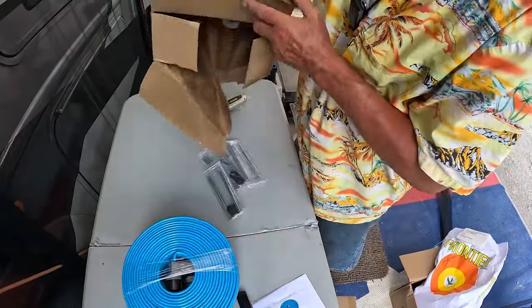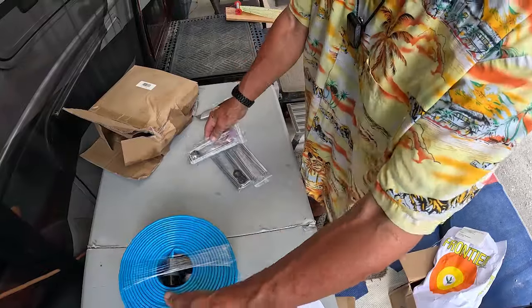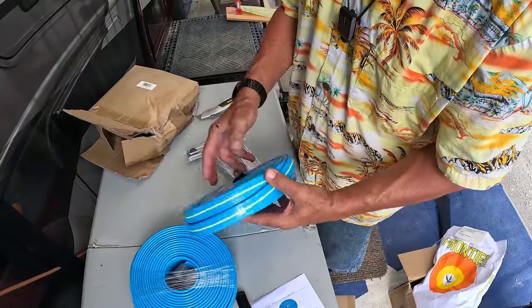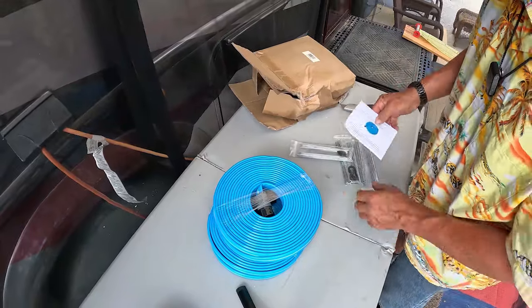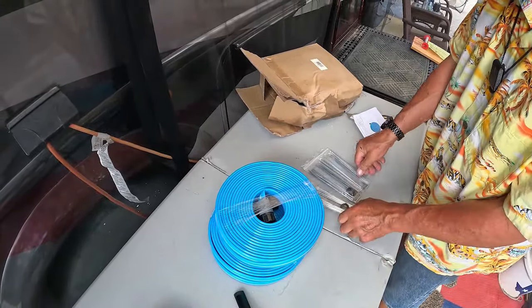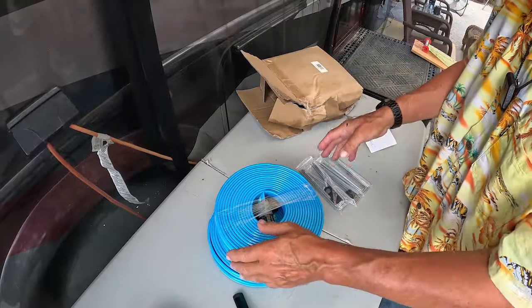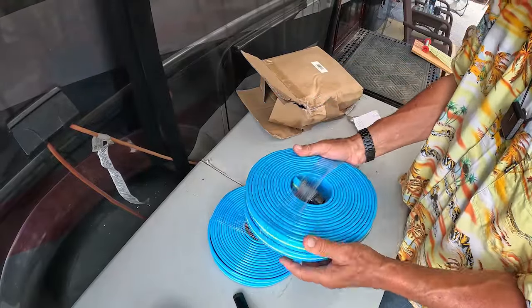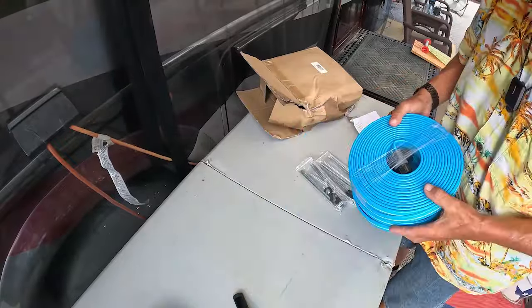And it actually got a little damp. But this is a kit. It's 100 feet of irrigation hose, staples, gaskets, everything we need to put out a temporary irrigation system. So we'll be putting out some seed, then we'll put out some irrigation.